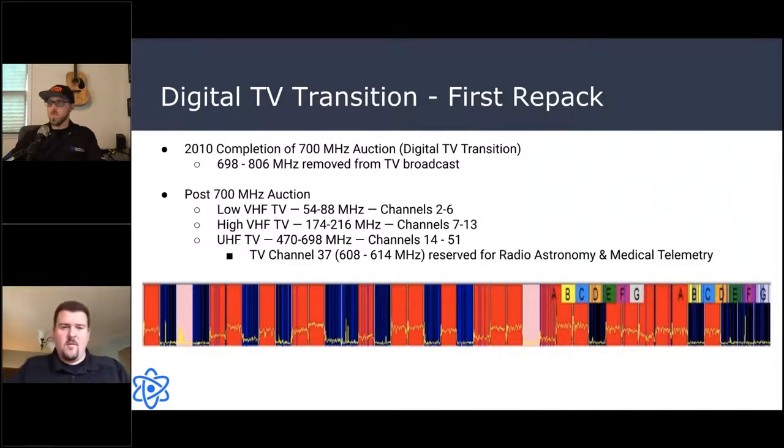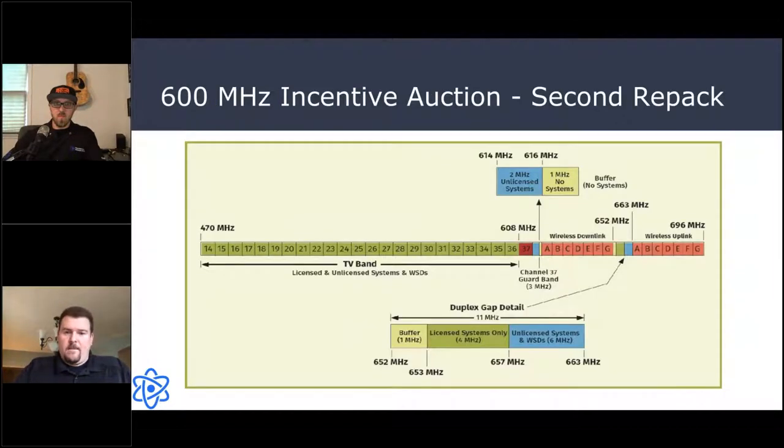So if you've been operating wireless mics 5, 6, 7 years ago, what's listed in the lower part of this slide for low VHF, high VHF, and UHF TV was the area you're probably used to operating systems in. But what the last couple years has brought us is this new repack, the 600 megahertz incentive auction. So it's a second repack of TV into a smaller portion of the UHF TV spectrum.